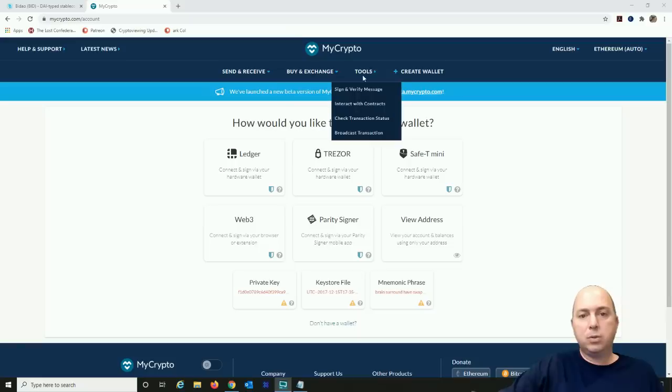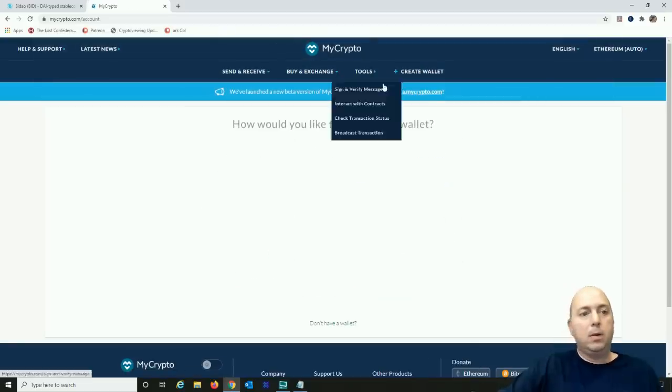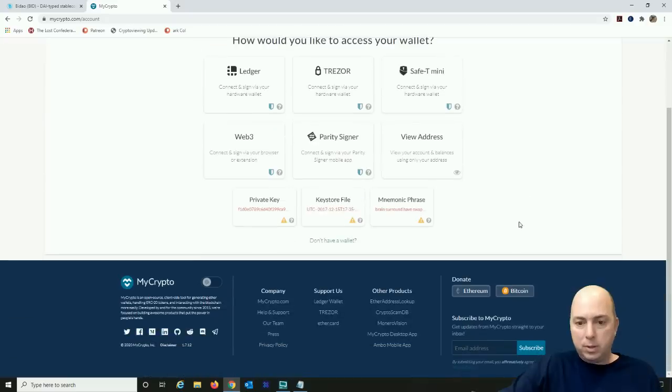Buy exchange tools, create wallet. Maybe if you just go to the home page, you can. It forces you there. I'm trying to figure out, I know there's a link somewhere.